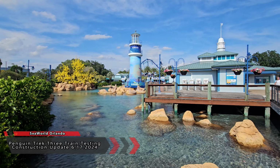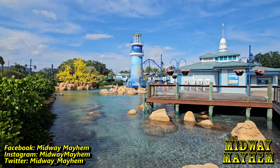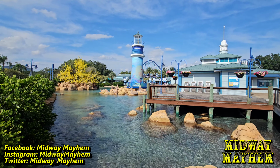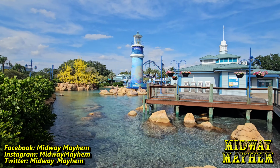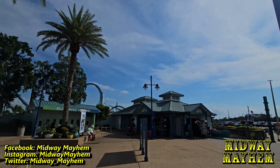This is Dan, and yet again we are checking in from SeaWorld Orlando for another penguin track construction update, and we're hearing that 2 trains are going to be testing, possibly even a third. Yeah, buddy, that means we're going to see a lot of runs. There's a lot to see and do. Let's go. Much better weather than the last time I was here.